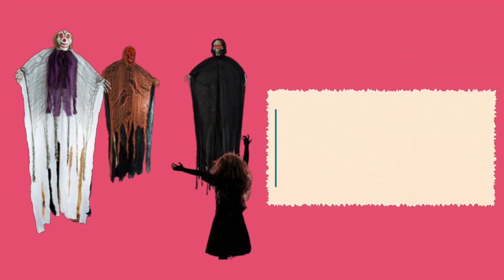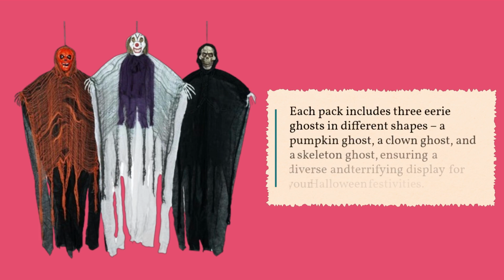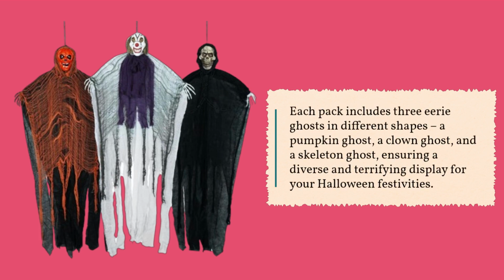These ghostly figures are not your average decorations. They're designed to take your Halloween decor to the next level. What sets these ghosts apart? Let's delve into the details. Each pack includes 3 eerie ghosts in different shapes: a pumpkin ghost, a clown ghost, and a skeleton ghost, ensuring a diverse and terrifying display for your Halloween festivities.